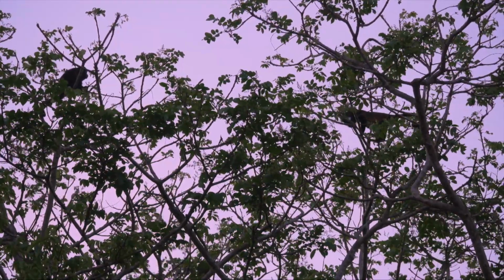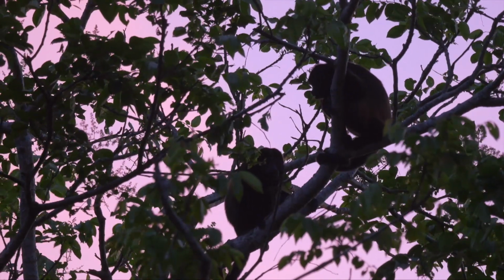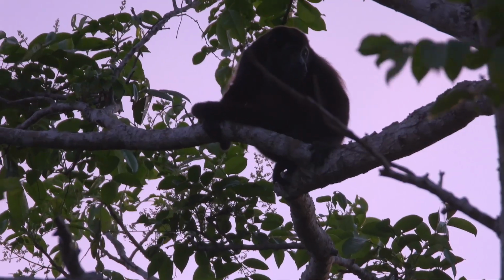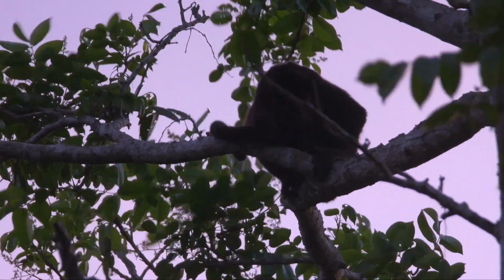Even this family of howler monkeys, high in a tree, are dining in silence. Better not let the big cats, ocelots, cougars, or jaguars know where you are before falling asleep.